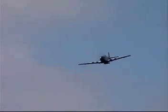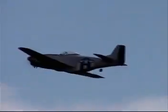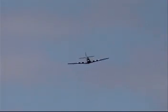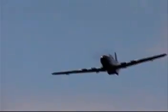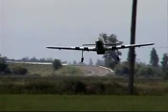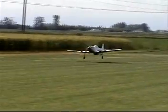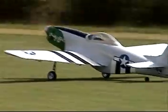Here's a practice flyby for an upcoming landing. One more pass before the landing. Come towards us. Okay, the gear is down, making the final turn. Coming in like a Piper Cub. Beautiful. Perfect. I don't think the DC is going to stop.